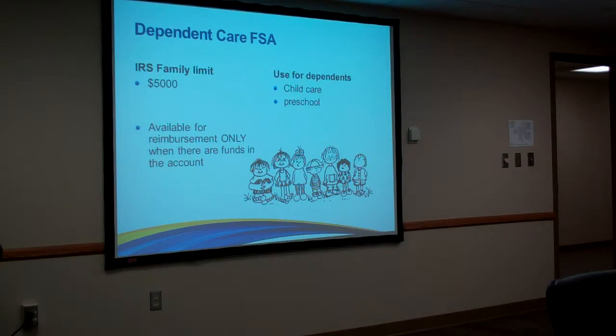So anybody who has any out-of-pocket expenses that are not covered by insurance or your HRA plan, make sure you're using your flex and dependent care, because it's all pre-tax. Anytime you can pay a bill pre-tax, you're a lot better off than paying it post-tax.